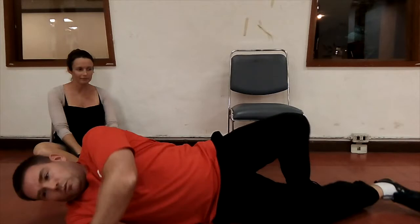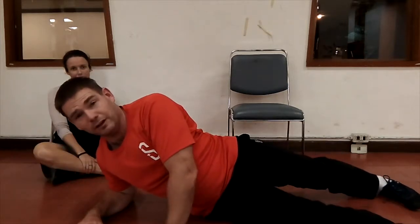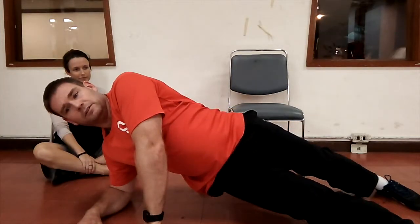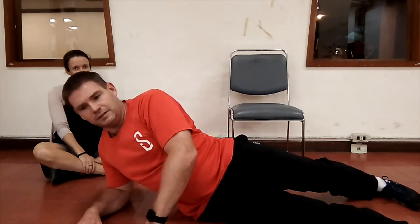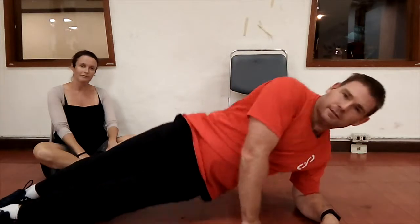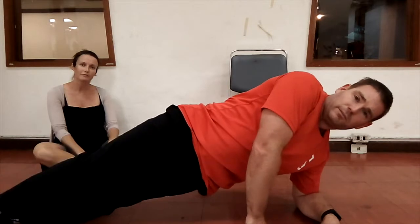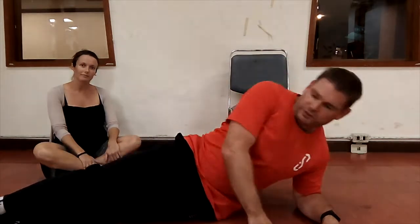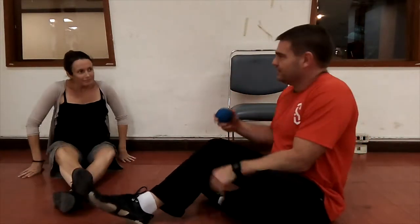Last but not least, the one that most people are poor at is a side bridge or a side plank, however you like to refer to it. Come off the floor, 10, 20, or 30 seconds. And down, and then switch sides. Now, if you find that this one's too simple, you can always put the foot on top. But it's quality over quantity. All right? And those are my exercises I like to do.